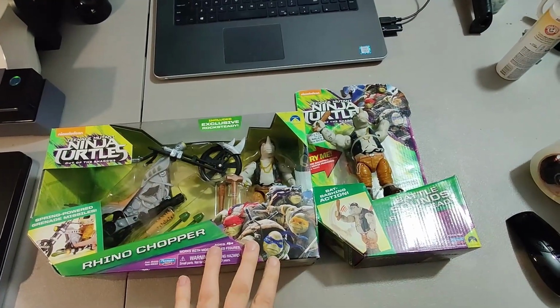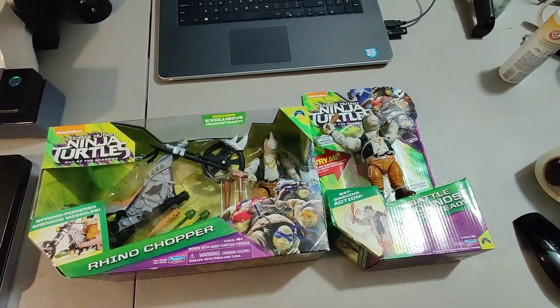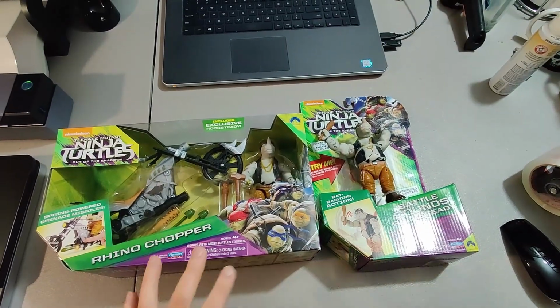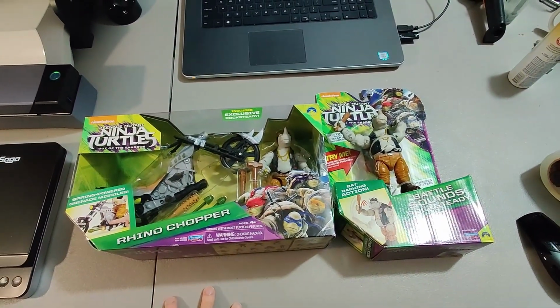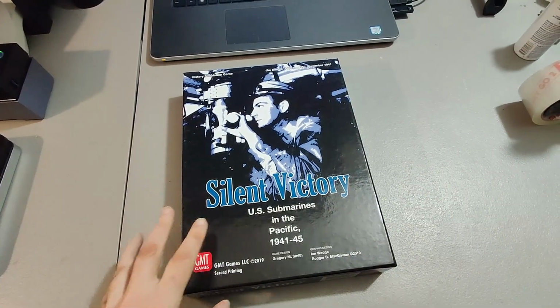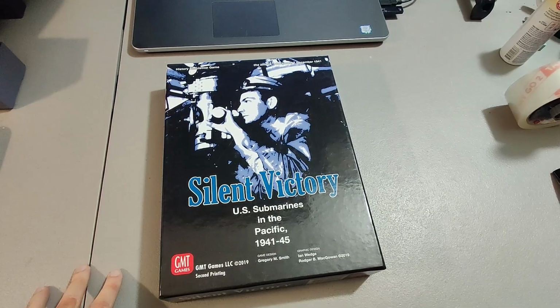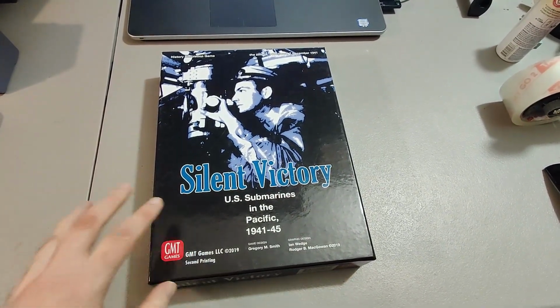Got these Ninja Turtle toys. It was a local buy. I paid $25 for both of them. Sold them as a bundle for $60 plus shipping. I believe these took about 9 months to sell, but ended up making some okay profit on them. Here is Silent Victory. This is a war board game, part of the big lot I paid $440 for. Sold it for $115 plus shipping. Took about 3 weeks to sell.